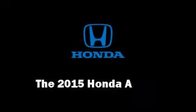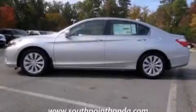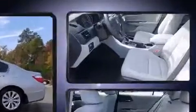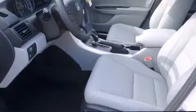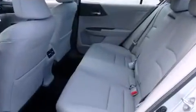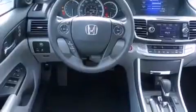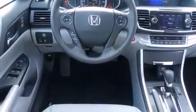The 2015 Honda Accord. This four-door, five-passenger sedan offers the latest in technological innovation and style. It features a front-wheel drive platform, an automatic transmission, and a 2.4-liter four-cylinder engine. It's equipped with tons of terrific amenities, but it won't break your budget.